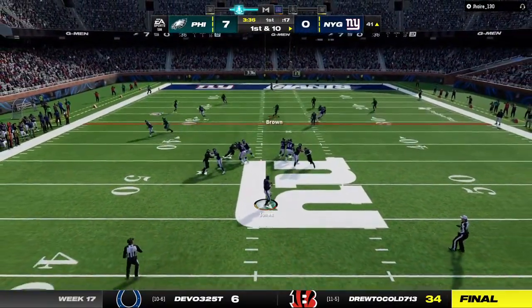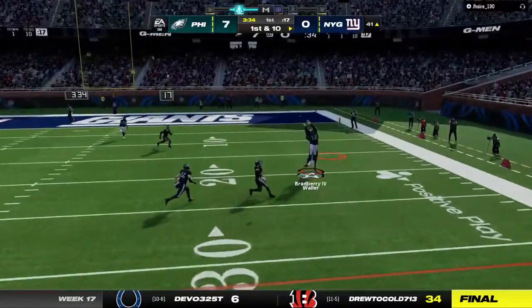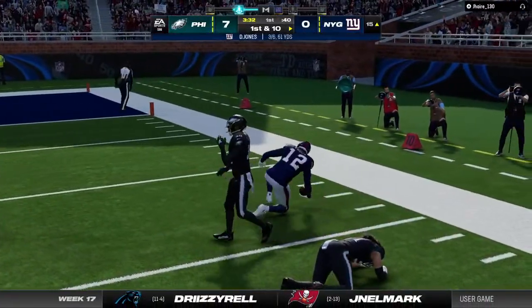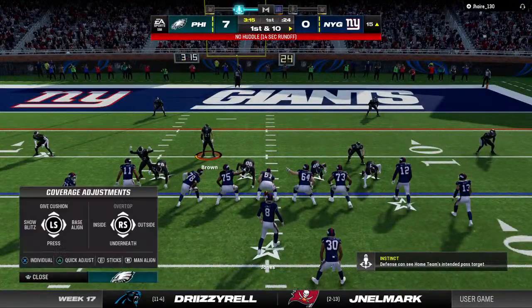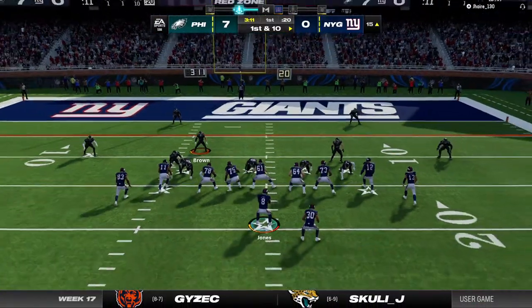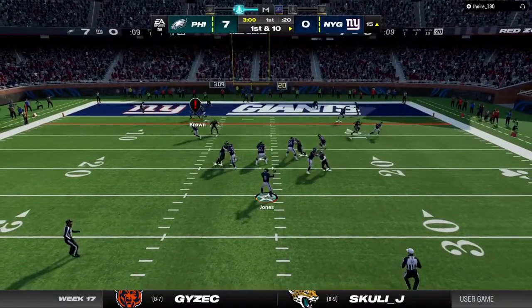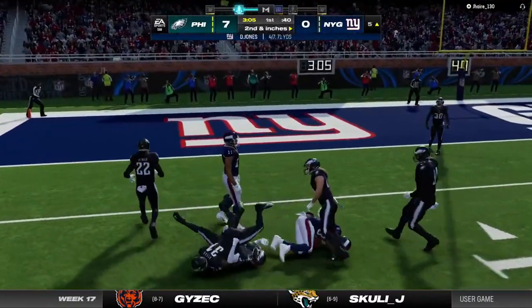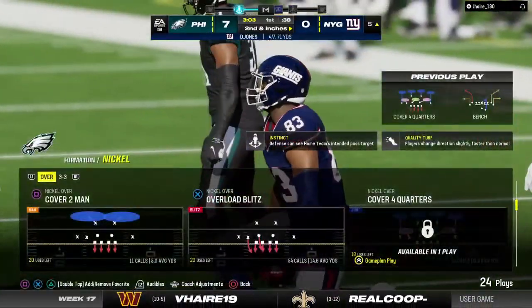Throwing, Jones. Got a man, it's Darren Waller. And they're going to be set up down around the 15-yard line. Line of scrimmage, the 15. It's 1st and 10. They'll look to throw again. And he's going to have the hook up to Sutton. And that's good for a pickup of 10 yards.